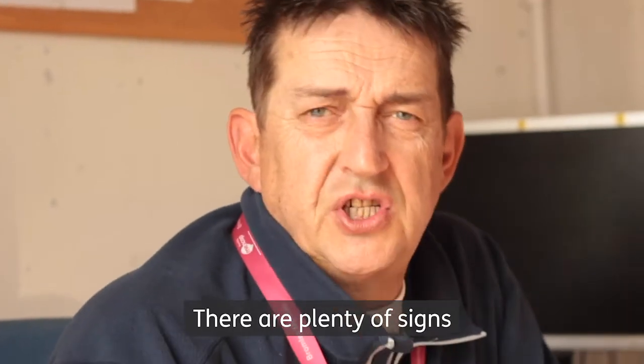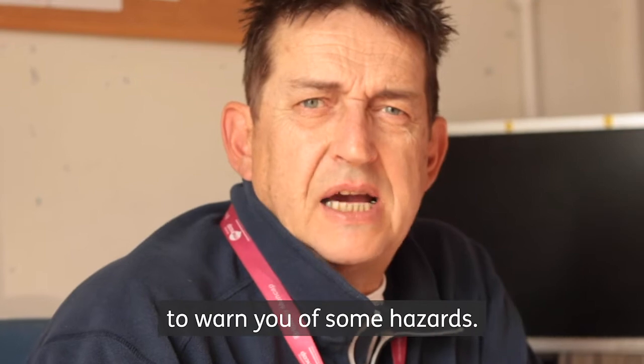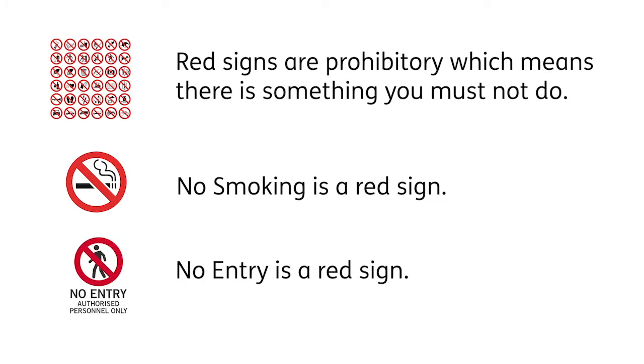There are plenty of signs around at work to warn you of some hazards, and we've all seen them, and they're colour-coded. Some are red, which means if they're red, you must not do it. For example, a no smoking sign or a no entry sign.